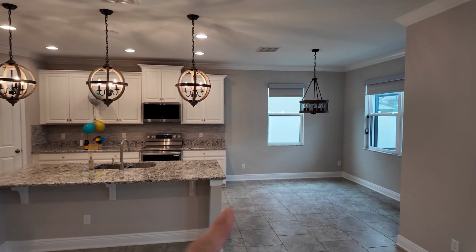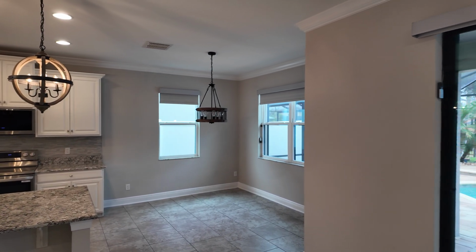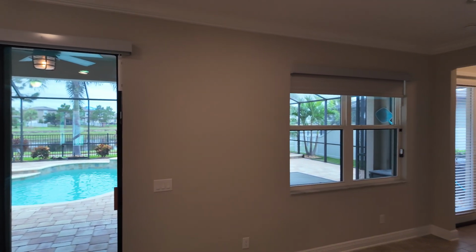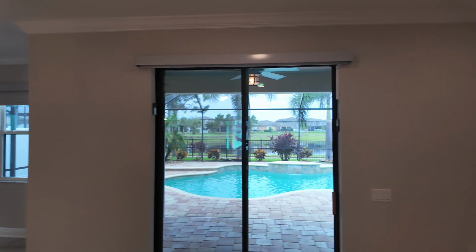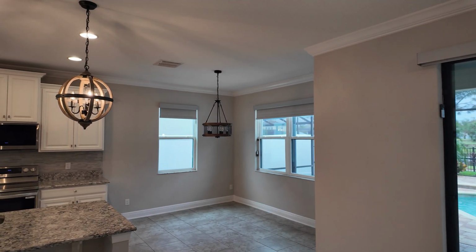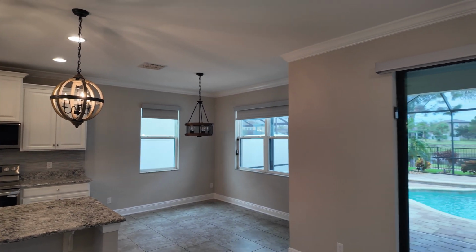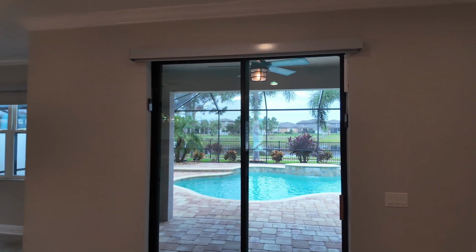I forgot to put this light on here, but this is the kitchen nook, and these power blinds are the other addition that we did. They look awesome, these power blinds. They're not cheap at all, but when they all come down together, they're all in sync. They're all very much the same power blind, and it just makes it look all very cohesive, and we love that about this home. So let's go on out to the pool area.